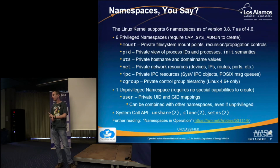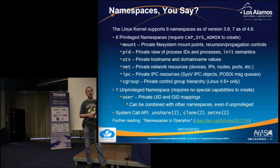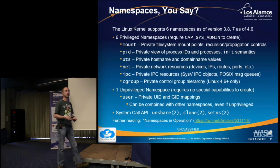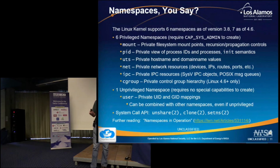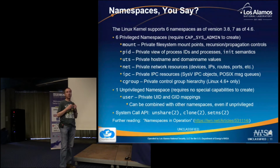Now there's one namespace that I haven't talked about yet, and that's the special one. It's what we call an unprivileged namespace because you don't have to have CAP_SYS_ADMIN to create it. Anybody on the system, assuming your system is properly configured, can create a user namespace. And once you do that, you can create any of the other namespaces. Because when you create a user namespace, while you have no capabilities in the parent namespace, you have all the capabilities in the user namespace. So an unprivileged user can create this user namespace and become root inside that namespace. And then they can do all of the other fun stuff, but only inside that namespace.